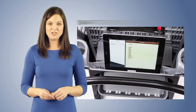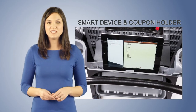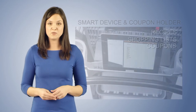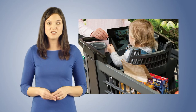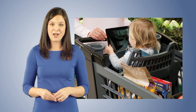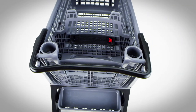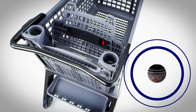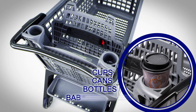With the Innova smart device and coupon holder, customers can look at recipes, shopping lists, and coupons. Or customers with children can turn their smart device toward the child safety seat and keep their child occupied while they shop. Your guests will love the deep molded beverage holder. This well-protected beverage holder accepts cups, cans, bottles, and even baby bottles. Finally, there's a place to hang a purse and reusable bag that doesn't take up room inside the cart.